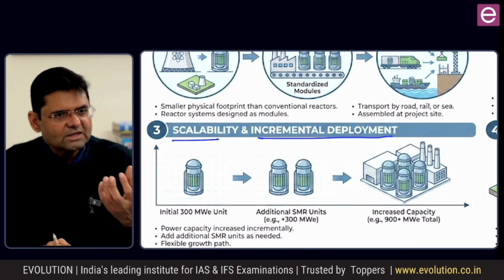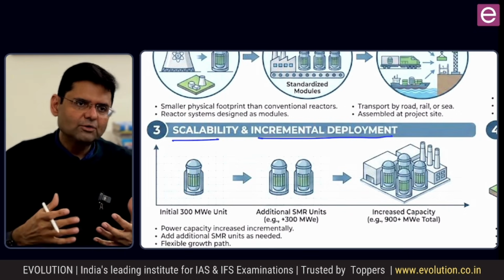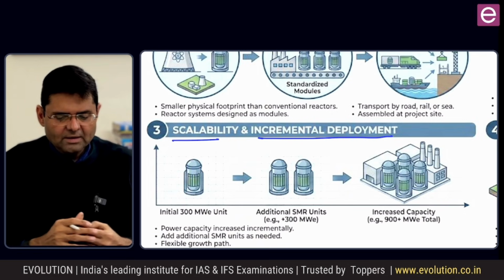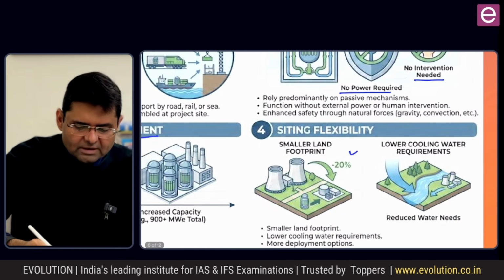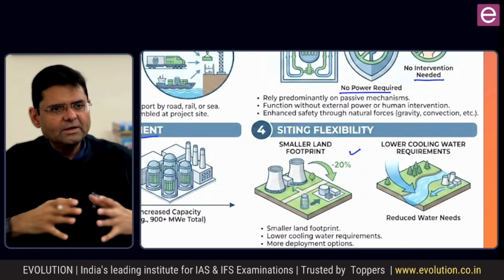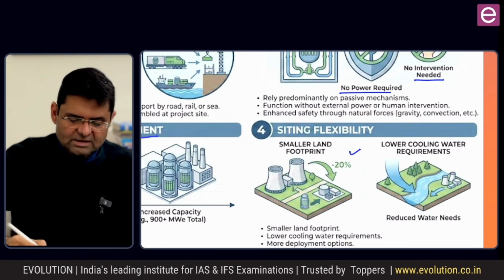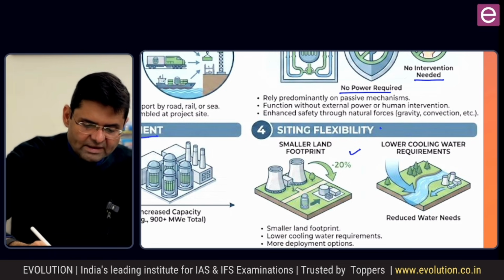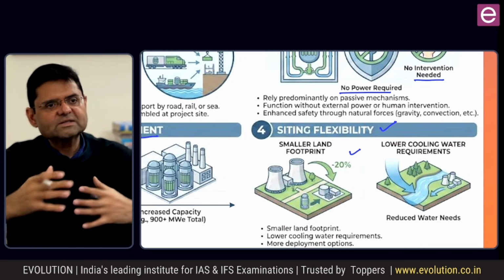So that is second. And third is that they are scalable and they can be incrementally developed. Means you need a small output, you need just one. You need more output, you bring more modules, and you have a bigger output per plant. And finally, they do not need so much water for cooling. They do not need so much land as a traditional power plant, and as a result you can set it up anywhere. So there is siting flexibility, means you need no special site to set it up.